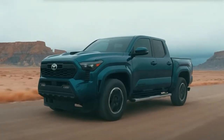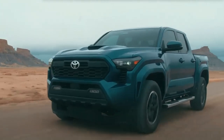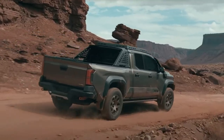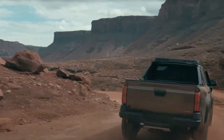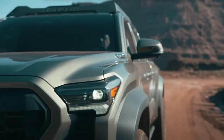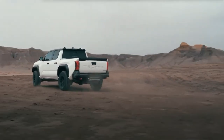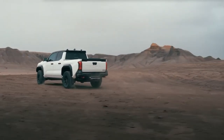With power like this, Tacoma needs a serious platform to match. Like the latest Tundra and Sequoia, Tacoma uses the body-on-frame TNGA-F architecture, which features Dejima welded blanks that enhance structural rigidity. This fully boxed frame improves Tacoma. By the way, did you hear that? Boxed frame. We finally have a boxed frame on the Tacoma. Should fix any rusting issues they've had in the past.